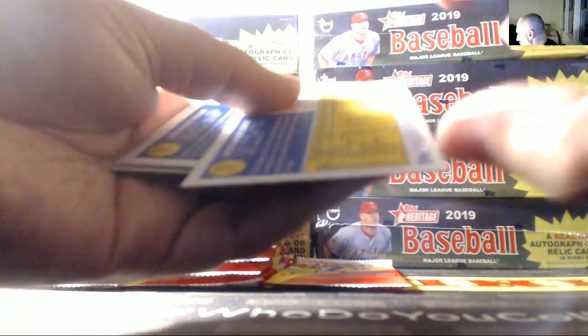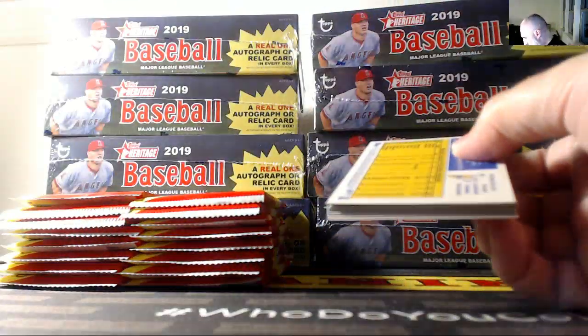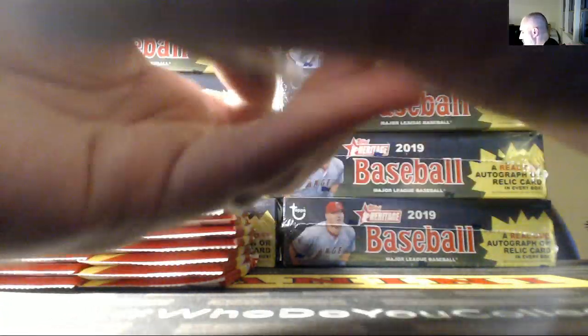For the Dodgers, it's Walker Buehler. Card 427. An error or a trade variation? I haven't seen those yet either. Mike Trout insert. That was bullshit.